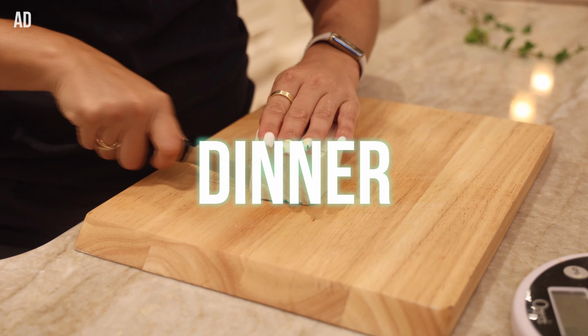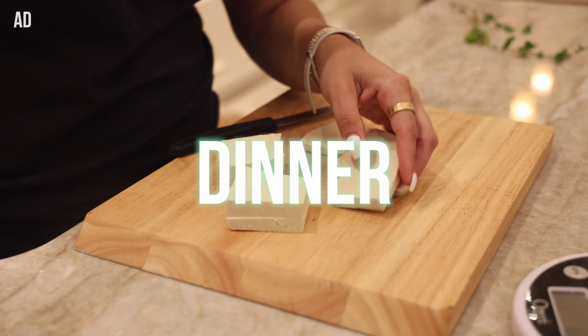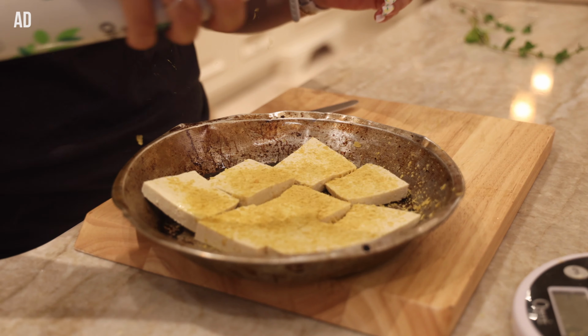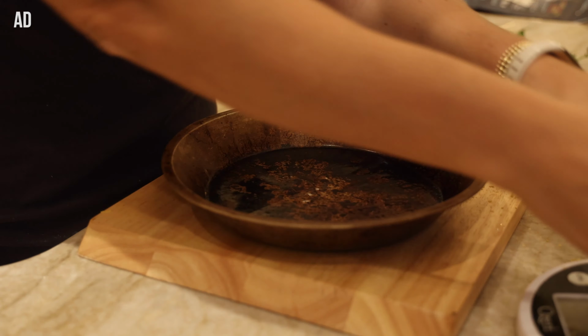So I started by slicing some super firm tofu. You could use extra firm or super firm tofu for this. And if you need a fully in-depth recipe, I do have one on the channel already. And then I just sprinkled some nutritional yeast over it and added a little spray oil. That goes into the oven, bake it for like 15-20 minutes.